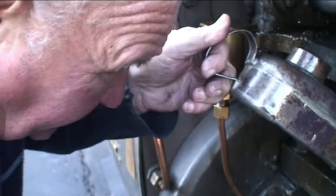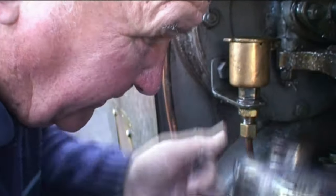Priming the loco to go to squeeze. I have to do it because otherwise everything is going to run dry.